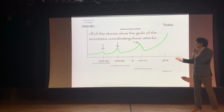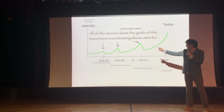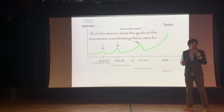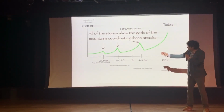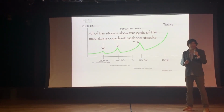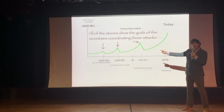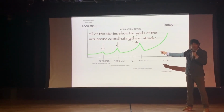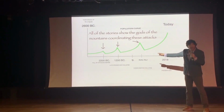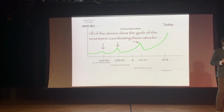And what I began to notice is that all of the stories show, every single period, that the gods of the mountains were coordinating these attacks. Historians have no explanation for this. They call it systems collapse, in fact. They just think that every 1,500 years on the dime, human beings just start killing themselves for no reason. But when I looked into it, the stories are very clear. The gods of the mountains were coordinating these attacks. And when you look into the historical records, you find massive populations of hunters and gatherers were attacking these regions every time. Okay? This was all speculative until I began to build this picture.